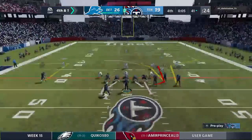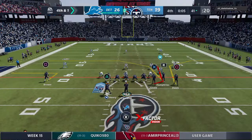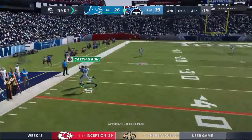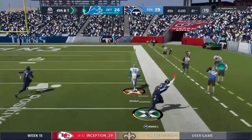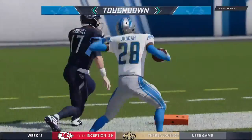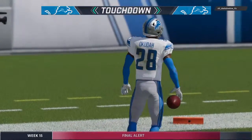One score down. Here we go. They're going to go for it here on 4th down. One last throw here for Tannehill. And, a crusher there as it's intercepted. Picked by the rookie Jeff Okudah. Past the 20. And he will bring it back. An interception return for a Lions touchdown.